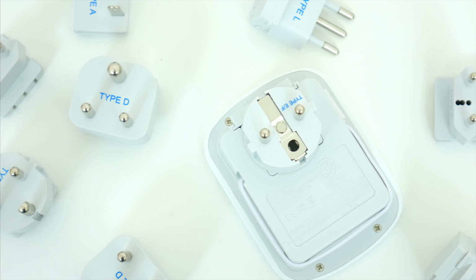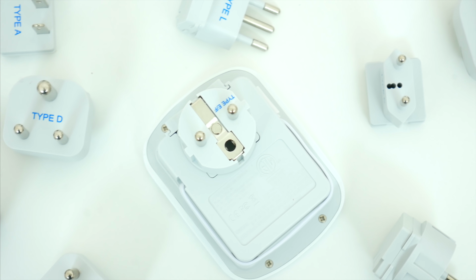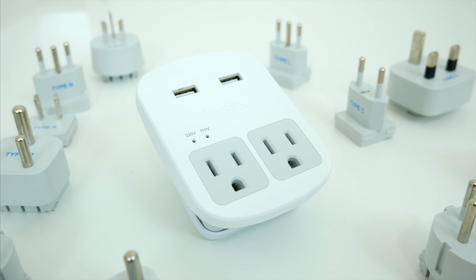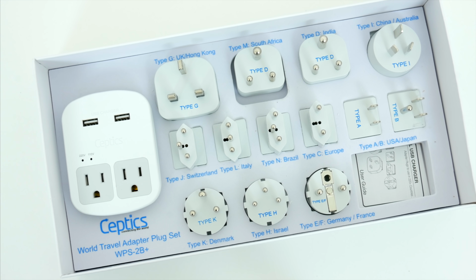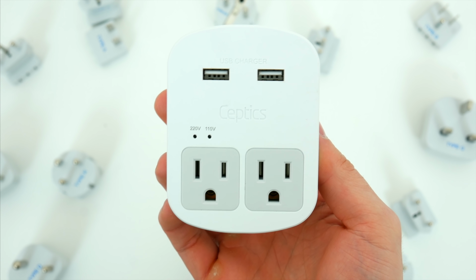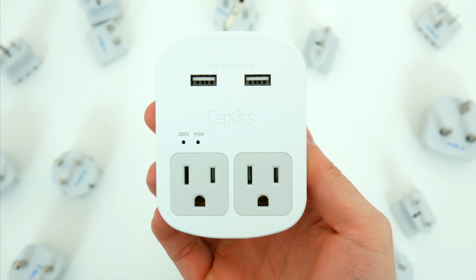For a vast majority of regular smartphone, tablet, and laptop chargers and plugs, this travel adapter set is going to do the trick. However, it's important to note here that this isn't a voltage adapter, so if you specifically need that, this isn't the product for you. But for pretty much everyone else, this is going to be the perfect companion for keeping all your electronics powered on your trip. It's a compact, lightweight, but very powerful travel adapter that allows you to take exactly what you need on the specific trips you need it.